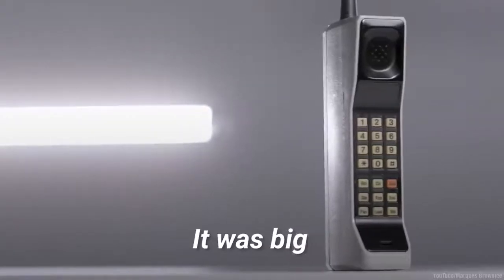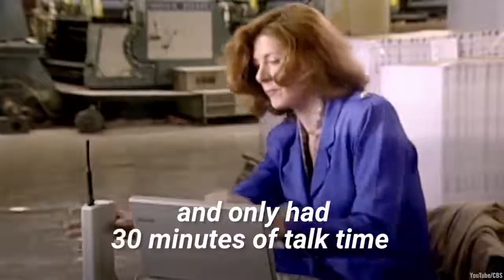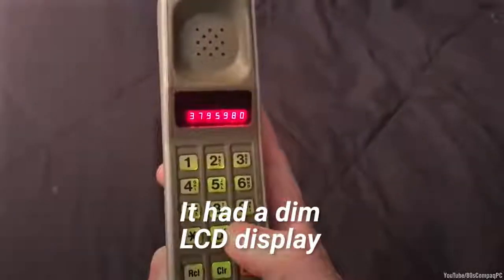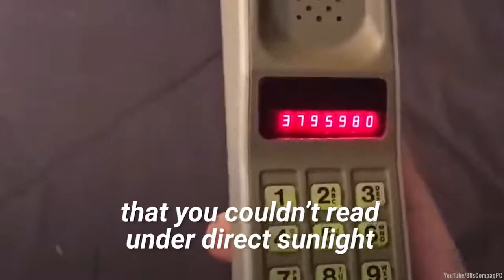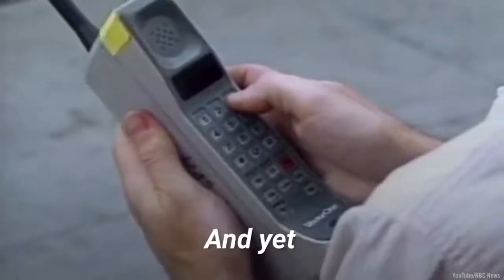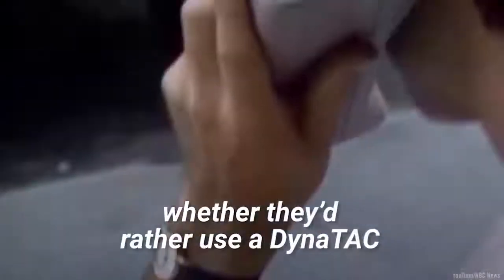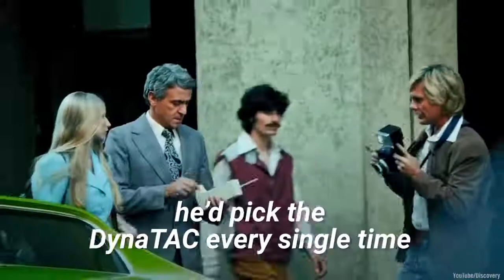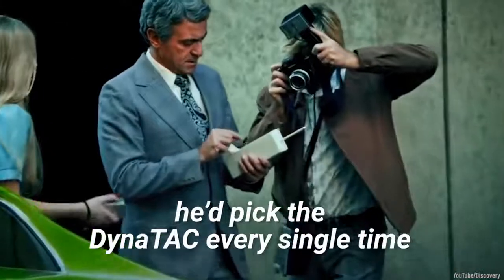It was big. It took 10 hours to charge and only had 30 minutes of talk time. It had a dim LCD display that you couldn't read under direct sunlight. It wasn't practical at all by modern standards. And yet, if you asked a business person whether they'd rather use a Dynatac or one of those accursed bag phones, he'd pick the Dynatac every single time.